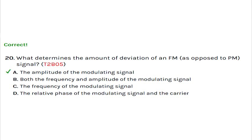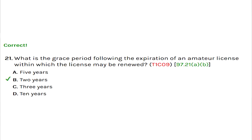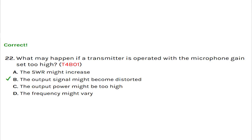20, what determines the amount of deviation of an FM as opposed to phase modulated or PM signal? A, the amplitude of the modulating signal. 21, what is the grace period? B, 2 years. 22, what may happen if a transmitter is operated with the microphone gain set too high? B, the output signal might be distorted.